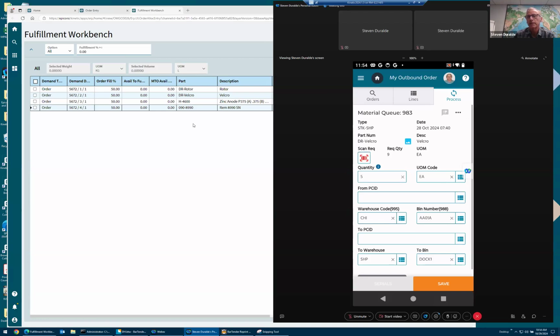Cycle counting is another nice capability here. I had a customer recently tell me they do a lot of weldments and they have barcoded everything, really great combination barcodes with their part, the lot, all that in one barcode. And they reduced physical inventory taking.